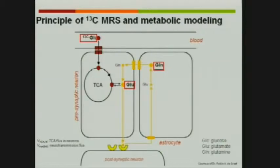Okay. So the previous part just gives you static information about blood flow and metabolism changes. And metabolism changes tell us, at a deeper level, that probably mitochondria in the brain can also have dysfunction. So there's a new technology coming up with carbon-13 MRS. So with this technique, we can go to a deeper level. We can look into neuron and astrocyte interaction.